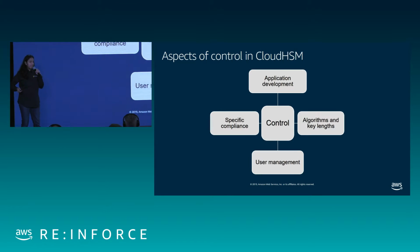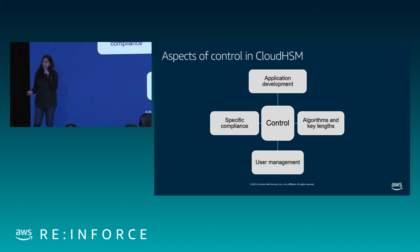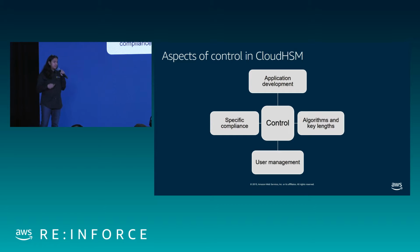You are using an HSM in the AWS cloud because you need low latency access to a secure root of trust. And you need that root of trust to be under your control, right? What are the aspects of control? Who can administer and use the HSM, the user management? The algorithms and key lengths, right? So what kind of encryption, what kind of signing, which kinds of algorithms, AES, RSA, blockchain, what lengths of keys, 256 bits, 2K, 4K, what kinds of algorithms and what kinds of ways.